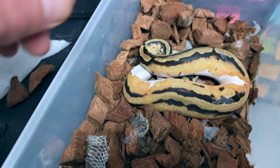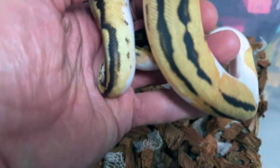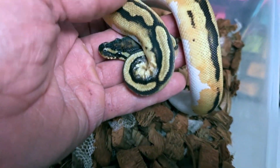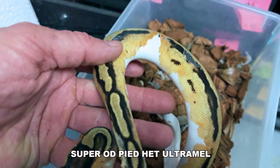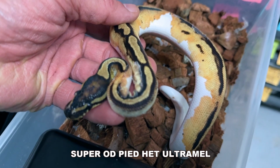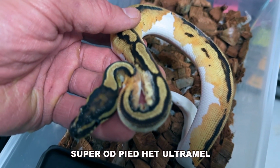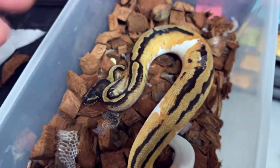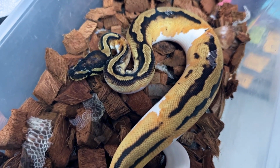And this is a possible Super Orange Dream pied. It's got Enchi in it as well. As you can see, it's very low white, so we definitely got the Enchi in there. The interesting thing about this that really sets it apart from the clutch I just showed you is that this is also het ultramel. So everything in this clutch is going to be het ultramel because the father was an ultramel.